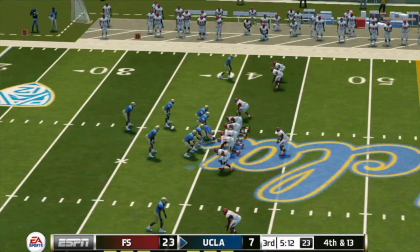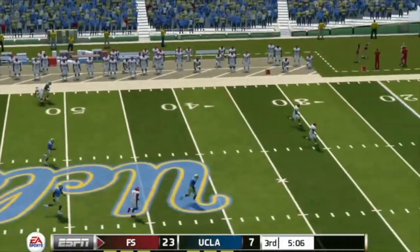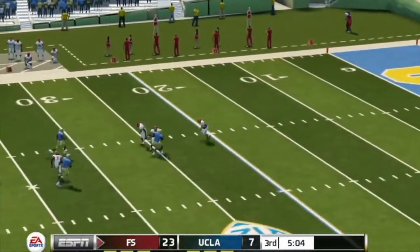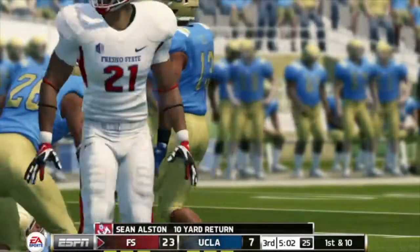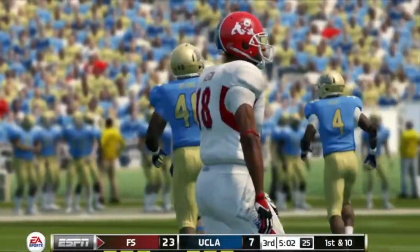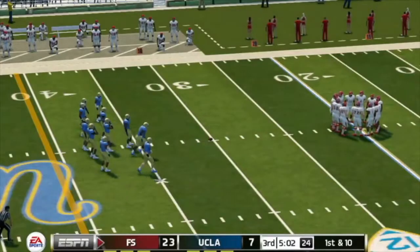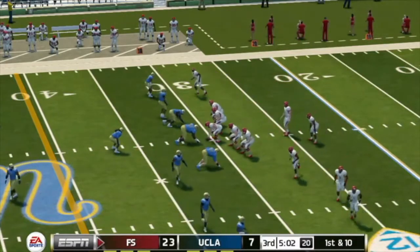Covington to punt. He fields a punt at the 20. Oh, man. He took him down hard. They were forced to punt the ball away the last time they had it. They'll be looking for a little more out of their offense on this possession.